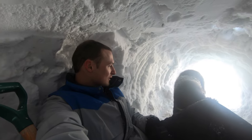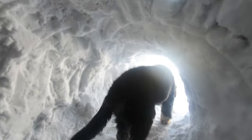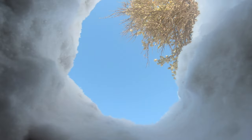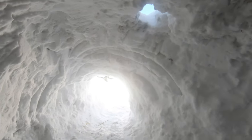All right, so he just decided to crawl on the roof and make a little skylight. So hopefully he doesn't go back up there and the roof won't fall. We're gonna keep going.